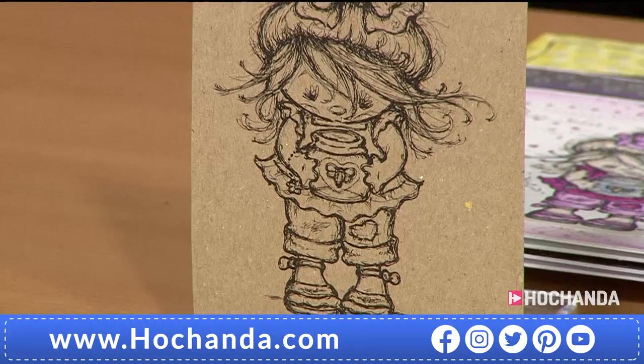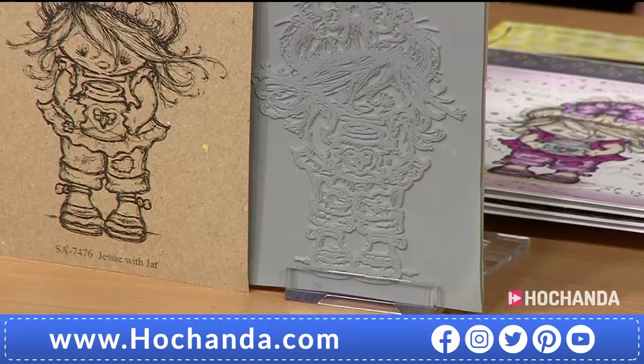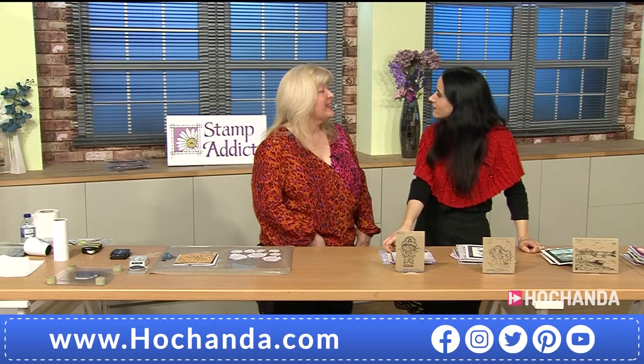Now, of course, we are going to show the actual stamp. Look how detailed it is. It's absolutely stunning. Of course, it is designed by Sherry West. Yes, Sherry West, who's our American designer. Oh, so she might be watching? I think she might be, yes, and watching her design team as well.